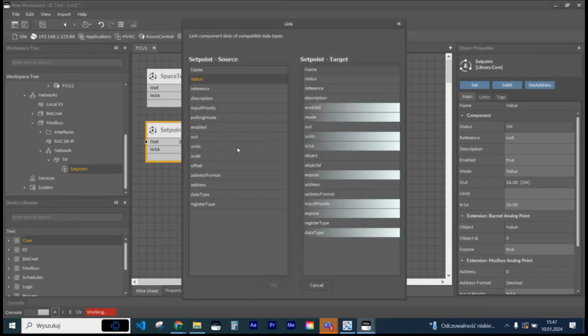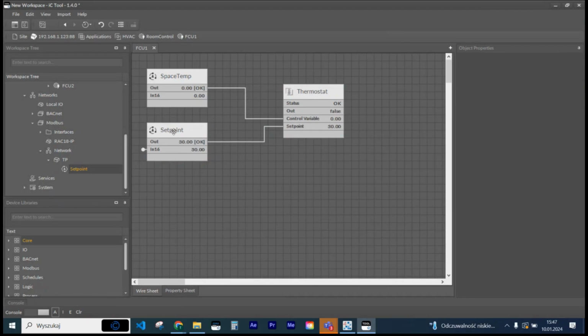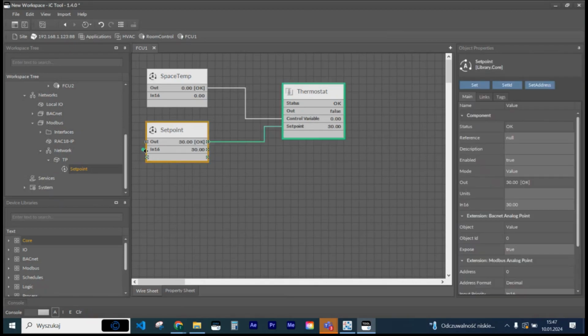Normally we would do the output and input selection. So we take the output of the source and connect it to the input of the target. From the first look, we have everything working fine. Of course, you have the value coming into the input. We have 30, we have status okay. Everything looks fine.